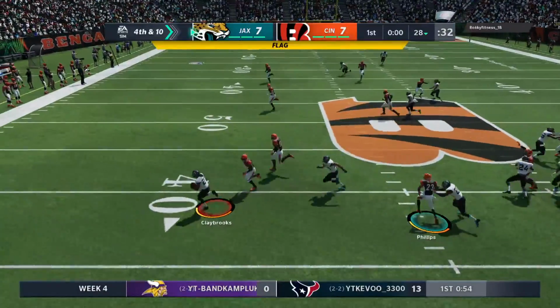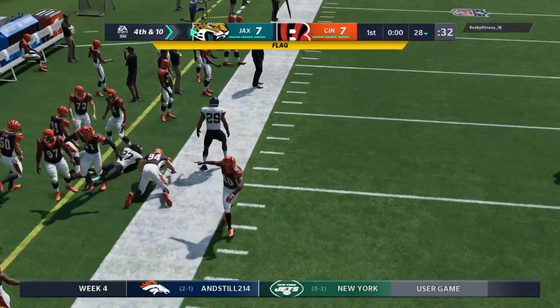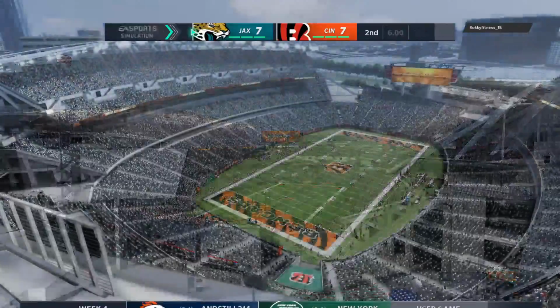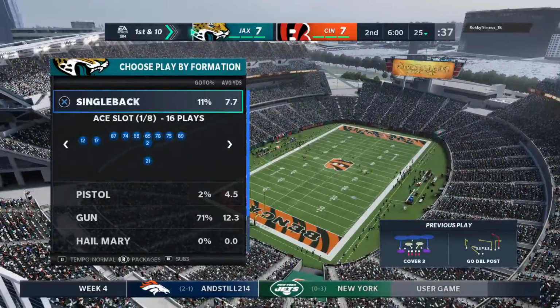Fielded at about the 28. And a big gain that time. He's out of bounds on what will be the final play of this first quarter. These two teams all tied after one.